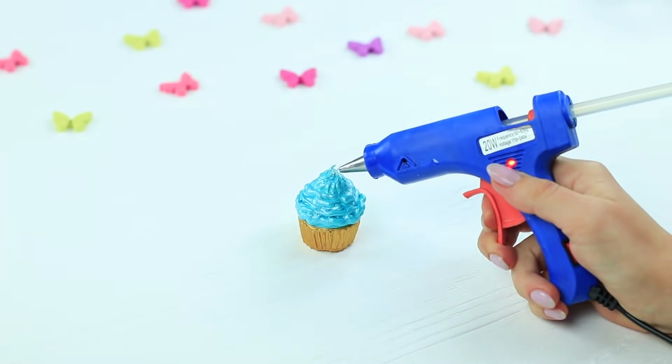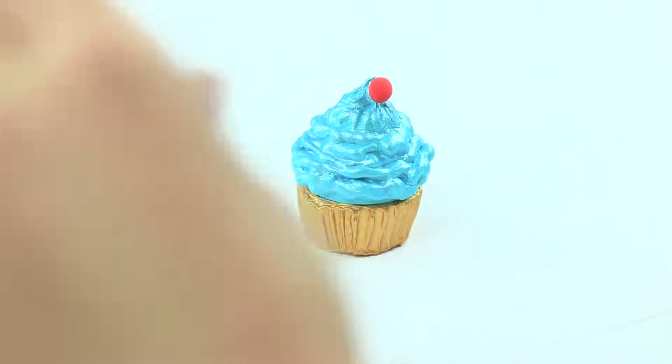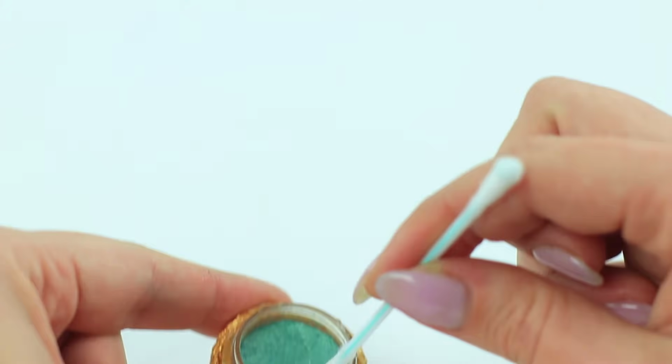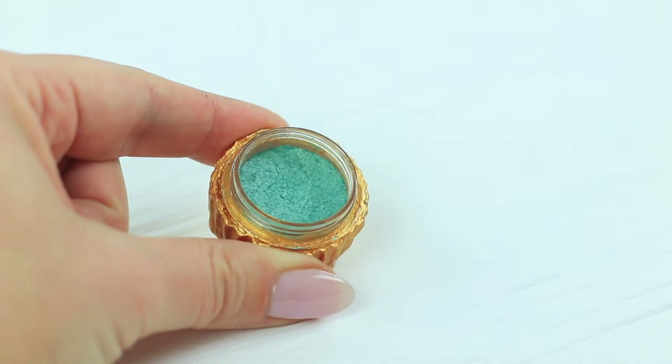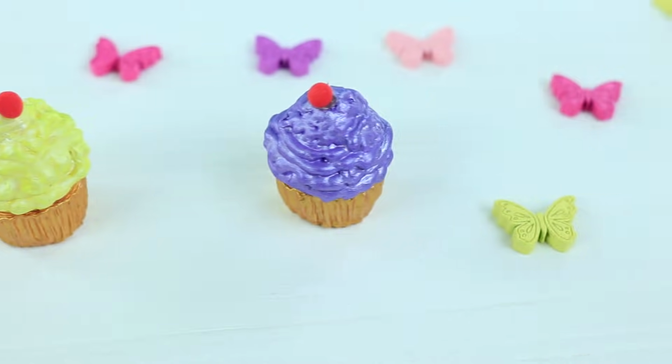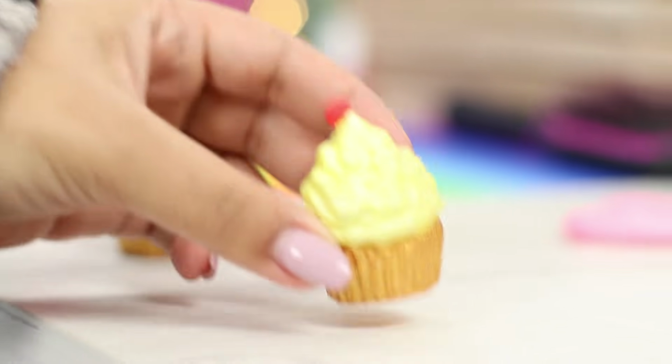Attach a cherry made from light clay to the top of the cupcake. Put some broken eyeshadow inside the sweet container. Press it with a Q-tip. Create a makeup set with cupcakes of different colors. Lila Pinky puts the entire collection of sweet cupcakes onto her dressing table.